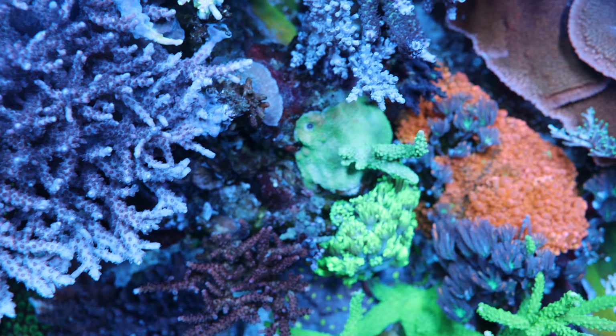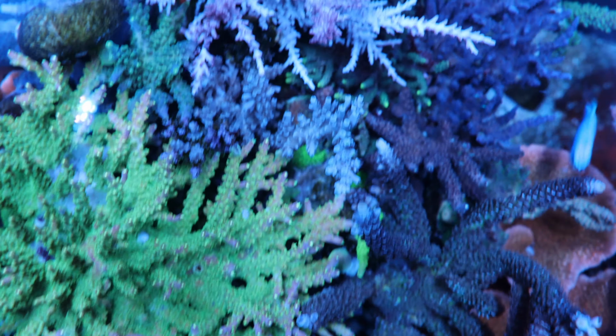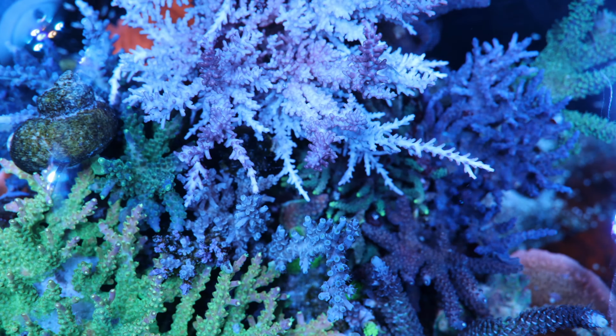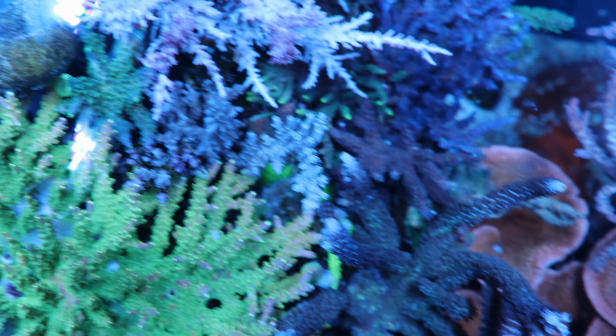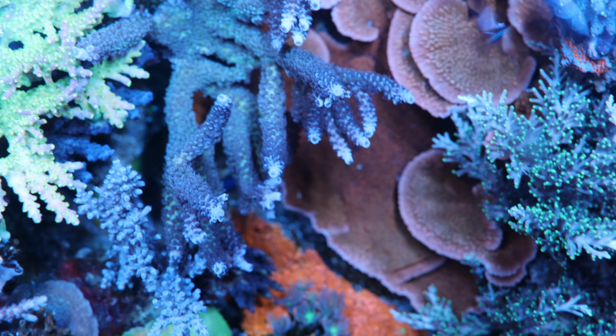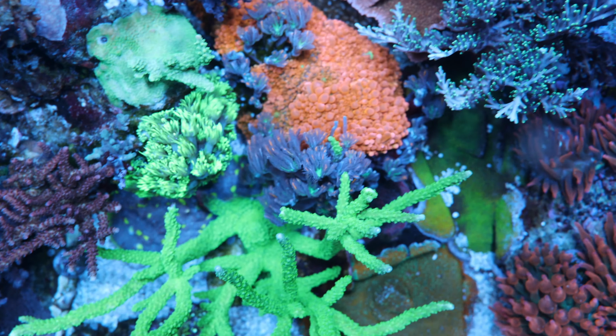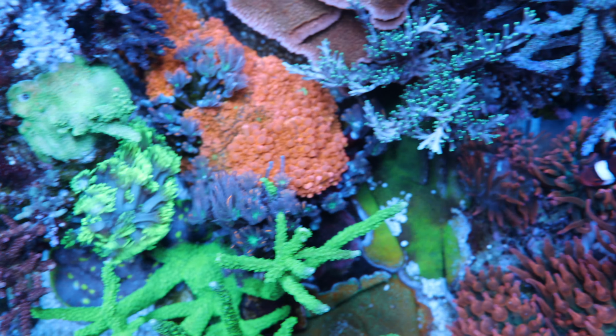So yet another nice view over here. We've got another Burgundy Dream. I'm not sure what that purple acro is. This is an insane rainbow loom colony. The red dragon is not doing too well, but I think it's recovering. He didn't like the salinity swings, that's for sure. Another Undata. You've got some nice clove polyps and some more Rordia.